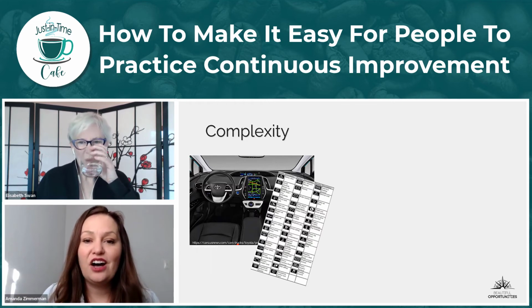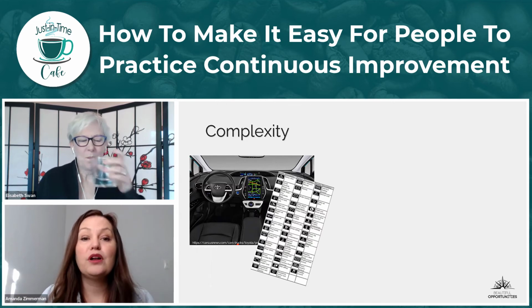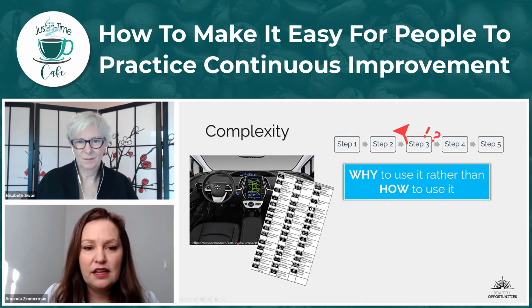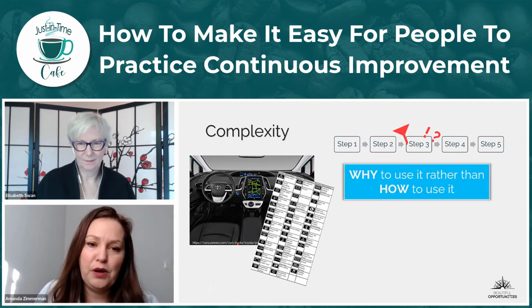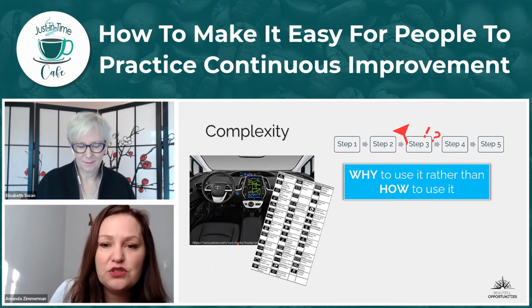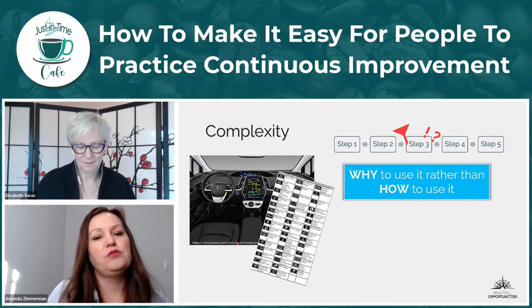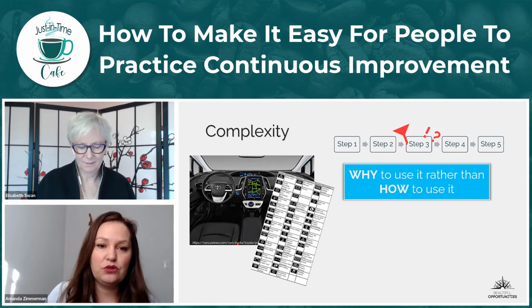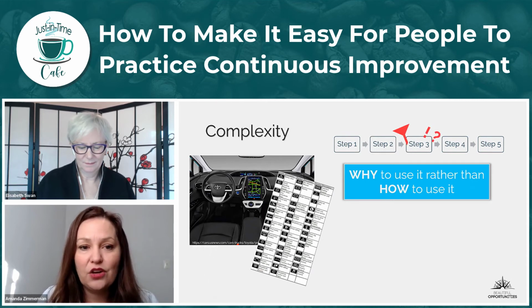So the training taught them how to make the Pareto chart or put up the Kanban board. They know how to move the Post-its, but they don't know why they're moving the Post-its. What's the intent of the tool? Why are we using the Kanban board? We haven't taught them enough about the intent of the tool, but we've shown them how to make the graph.